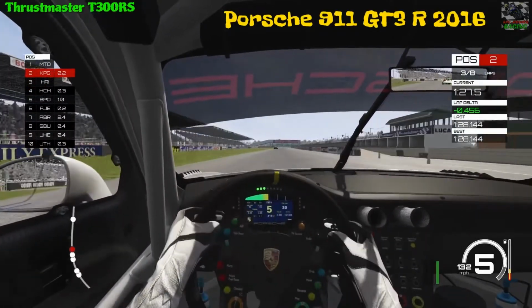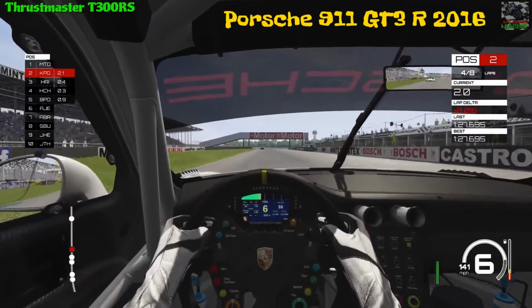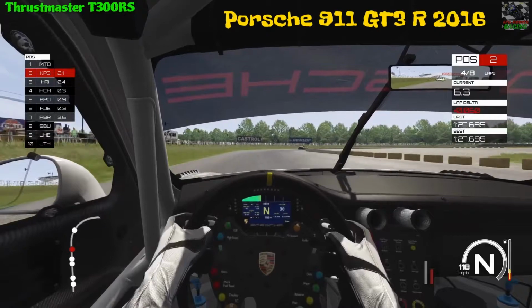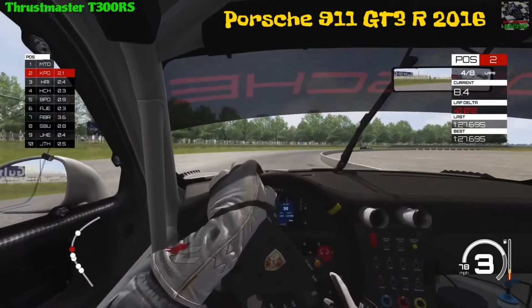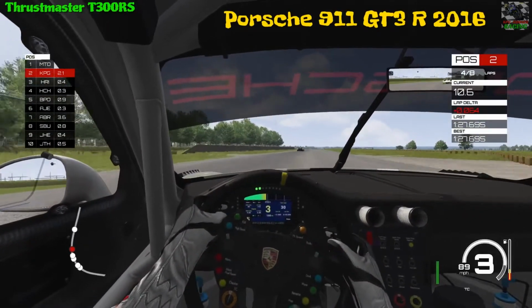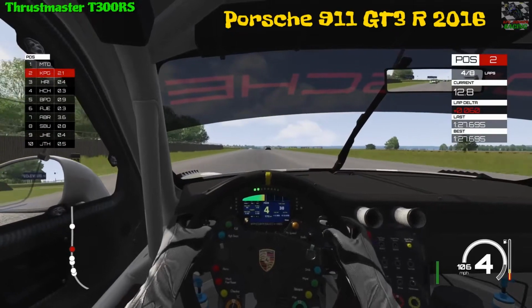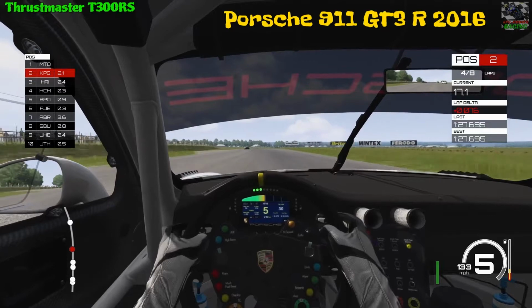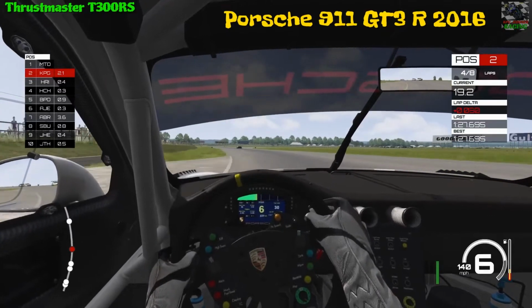Right, let's just hold it round that corner and get over the finish line. Is that, yes, so we've just done a 1:27.695. Now that's a half decent time. Can we get any quicker? Now I think I haven't got the fastest lap at the moment, so the car in front must be doing slightly faster laps, so we're going to have to improve if we want to close that gap.